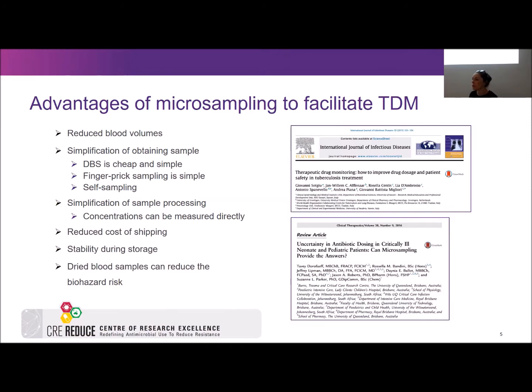If you haven't got a liquid sample, you don't need to freeze it or store it on dry ice during transport if it's dried. You may also find that you've got added stability during storage, and I'll talk a little bit further. Actually, we've done testing of vancomycin on the VAMS device, which has been dried, and we've found that it's stable at room temperature for over 100 days. And dried blood samples also have the potential to reduce the biohazard risk. And there's just a couple of papers there talking around therapeutic drug monitoring with the use of microsampling.